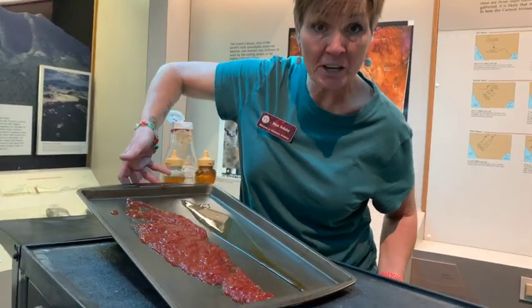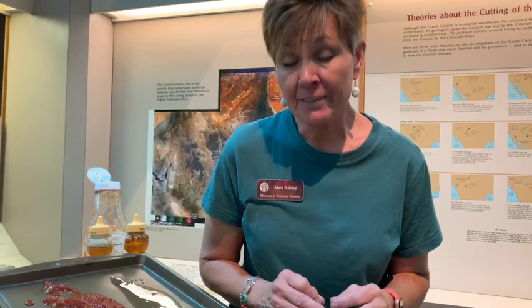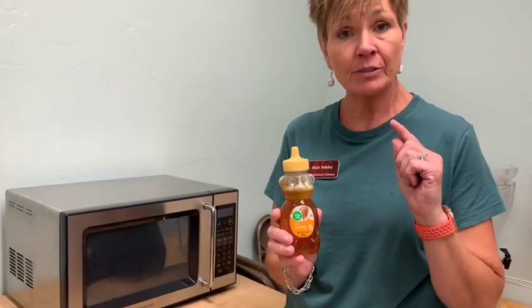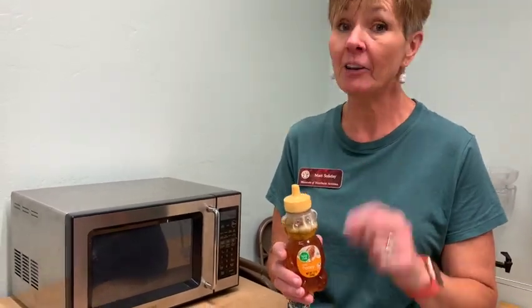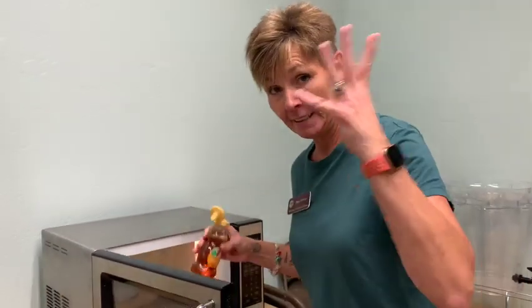Now, I'm wondering, maybe you're wondering this too. Kent talked a lot about heating and cooling will change the movement of the lava. So let's see what happens if we heat up some of the honey and we cool some of the honey. So you get your honey and with help, because a microwave and liquid can get very hot. So get some help, open the lid, or it will explode.